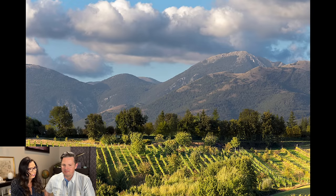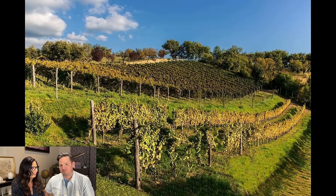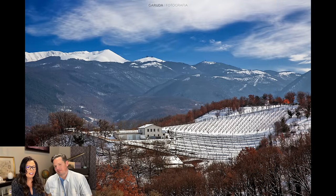Here we go. Here's a look at the beautiful vineyards and the mountains. This wine cave. Yes, yes, yes. Store your wine in a cave in Italy. Love it. And again, the vines. Love the vines. And then in winter. It's beautiful all year round. A wine for all seasons. Salute. Salute.